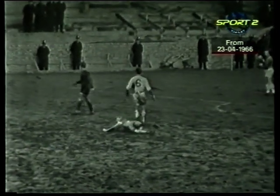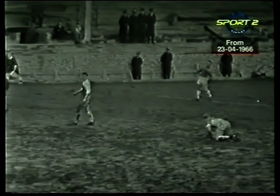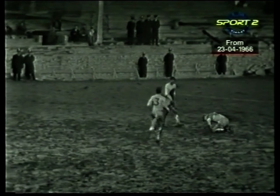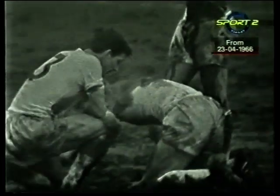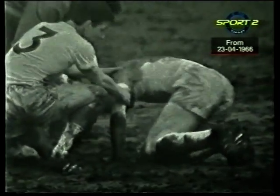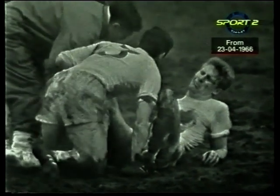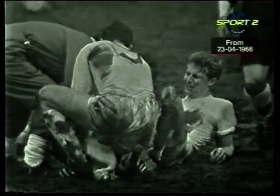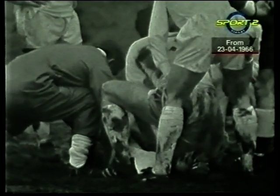Young has collapsed and he's hurt. Yes, he is hurt. He's pulled a muscle, obviously. Well, now you see what it means to play in a semi-final and what the pain of a pulled muscle is. Now you can get some idea of the mud, some idea of the anguish of this big-time professional football when it reaches the stage of the semi-final of the FA Cup.